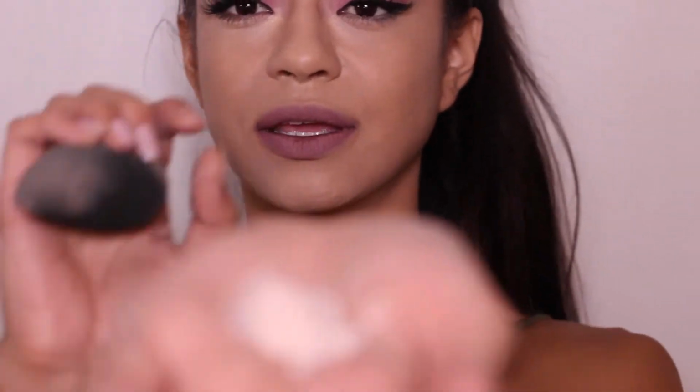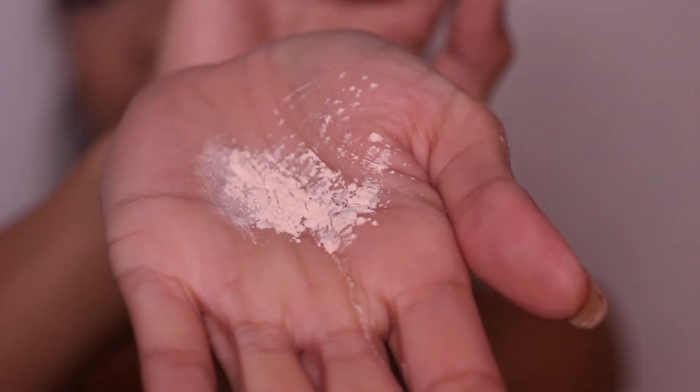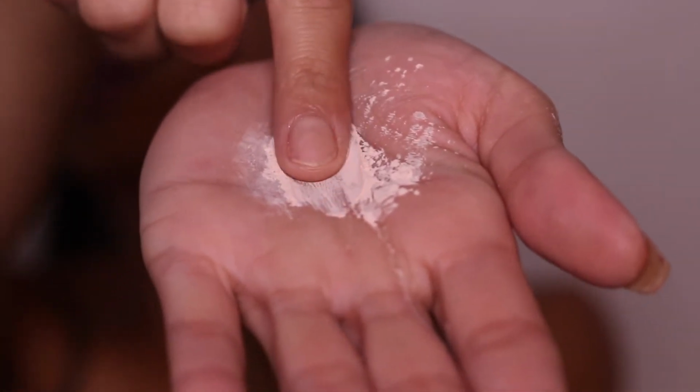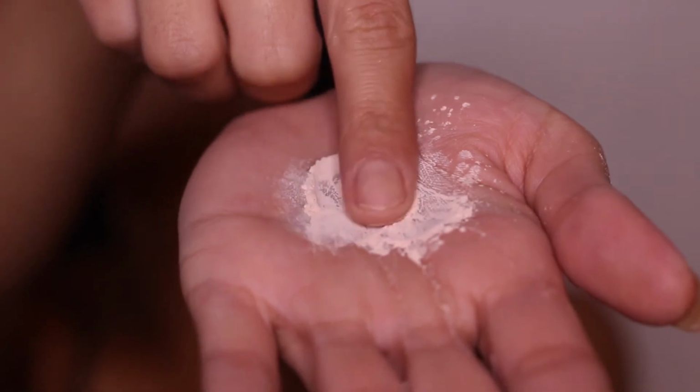It is storming. The powder is not white. It really is like this peachy color. And it is super duper soft.